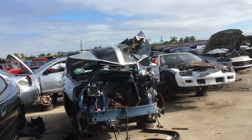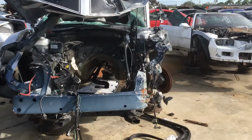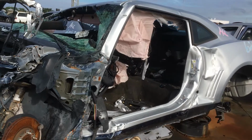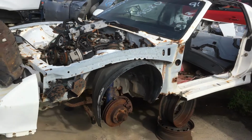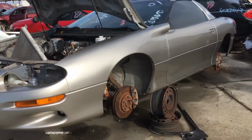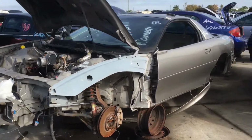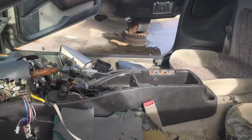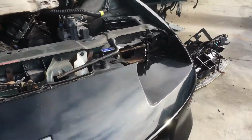And then of course, for the Chevy lovers, here's, wow, look at that one. That's not good. So old, what, 80, 81 or 91, 82 and 91. And here's a 2001 Camaro, a 2002 Camaro. Stuff to take out of them. A 1995 convertible Camaro.